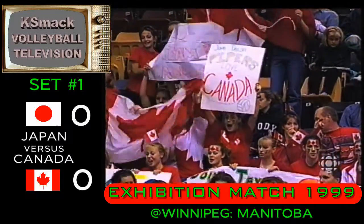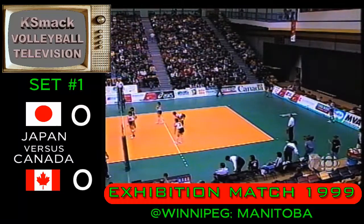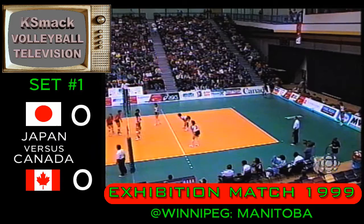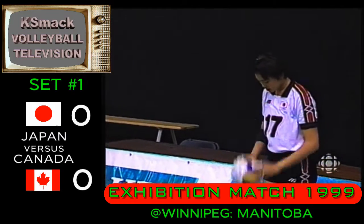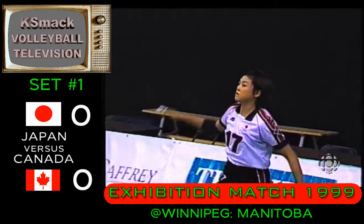Lots of fan support here for Team Canada, as there was throughout the Pan Am competition, where the Canadian women wound up in 5th place. But right now, they're in tough against Japan. Suzuki serving for Japan, 18 serving 12.